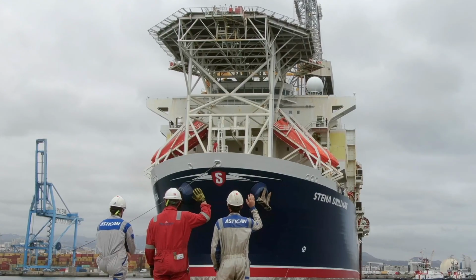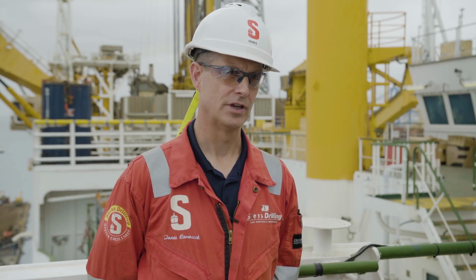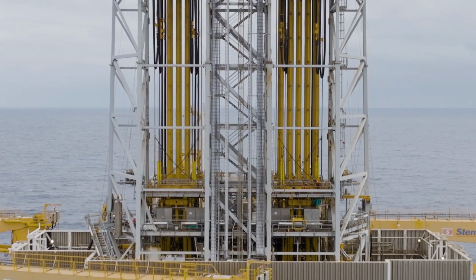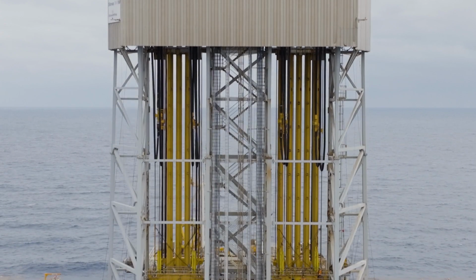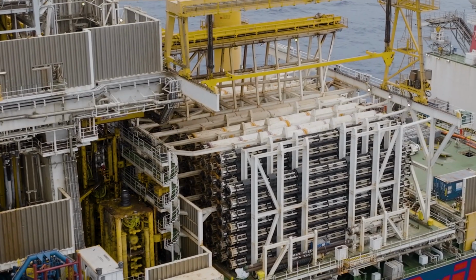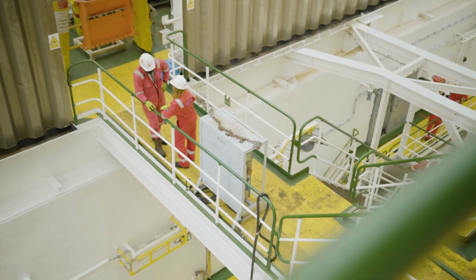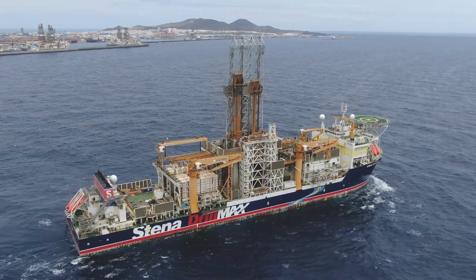The main reason that we do the SPS is to renew the class certificates, the statutory certificates, to get to equipment that we can't get to normally, to ensure that the vessel goes out of here reliable and good to work for another 5 years without having a major maintenance window.